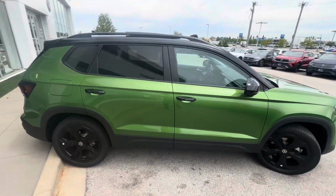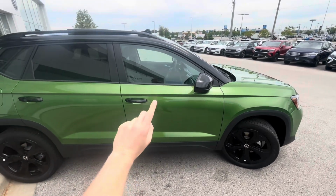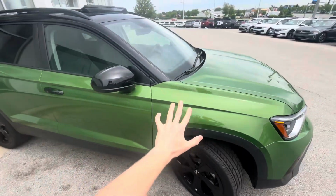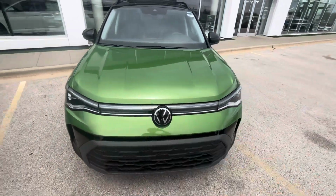Mind you, this vehicle right here comes in an appearance package. The color is called bright moss green metallic. It's a beautiful color. It's quite rare. You don't see it too often, but might as well tell you guys about it, right?